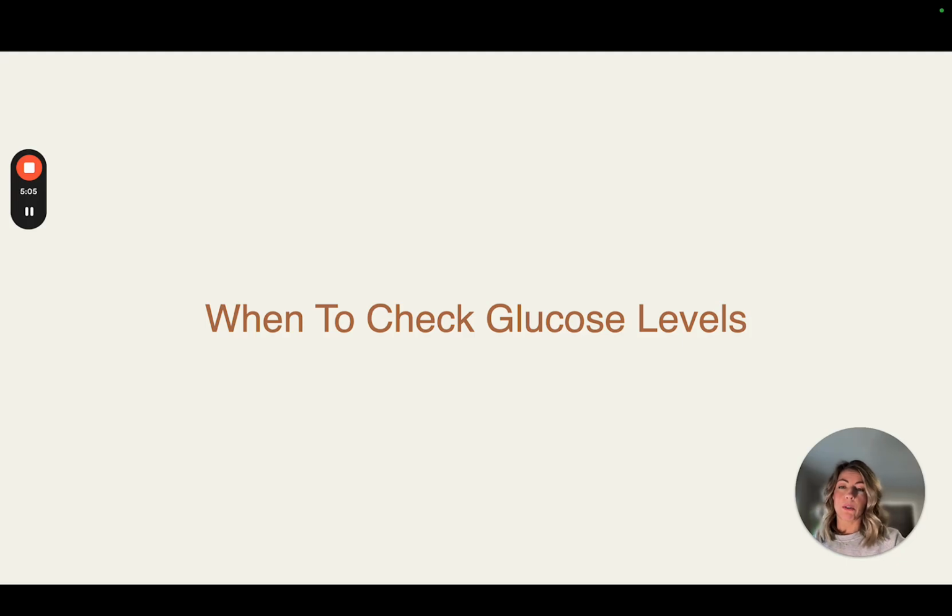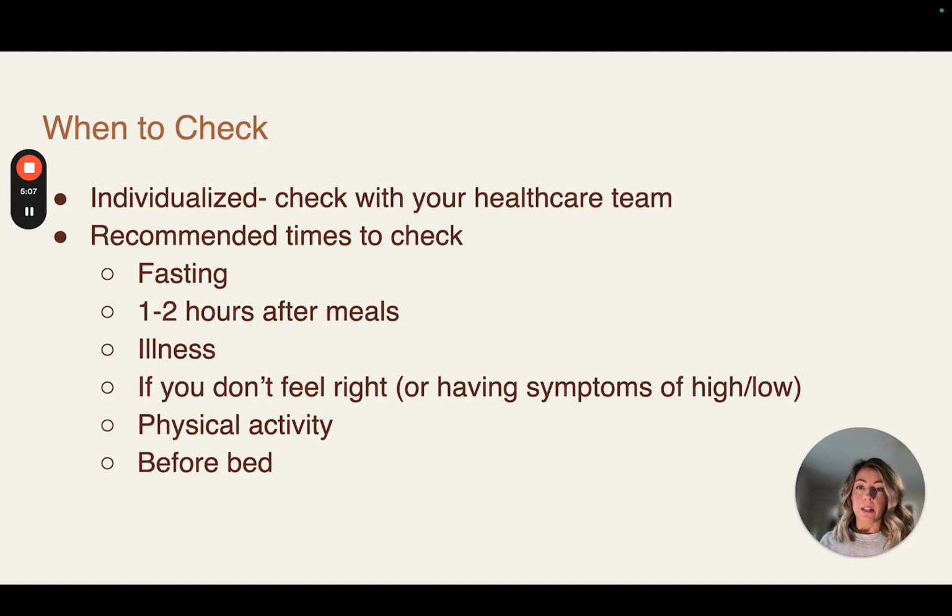When to check glucose levels. So again, this is very individualized. This is a discussion you should be having with your healthcare team about what's going to be best for you. I've listed some common recommended times to check. So really great times to check typically are fasting, so right when you wake up in the morning. 1 to 2 hours after a meal can be really helpful in determining how different food is impacting your levels.